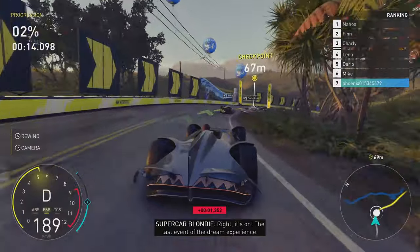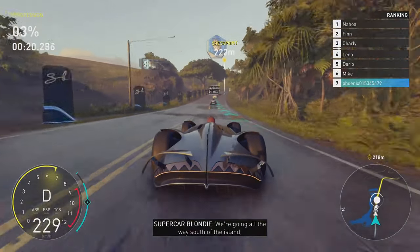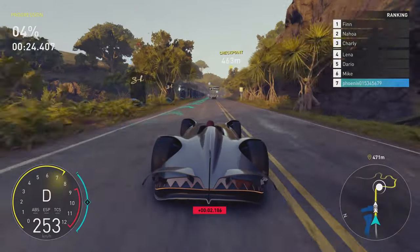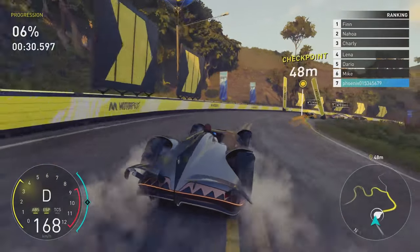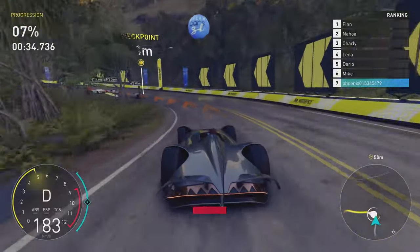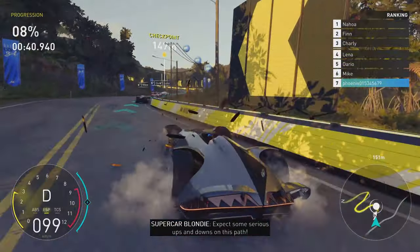The last event of the Dream Experience. Everything has led to this moment. We're going all the way south of the island, so this is going to be a long and tough race. Expect some serious ups and downs on this path.